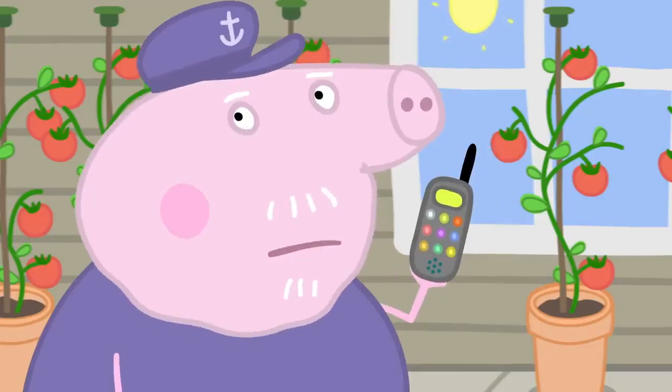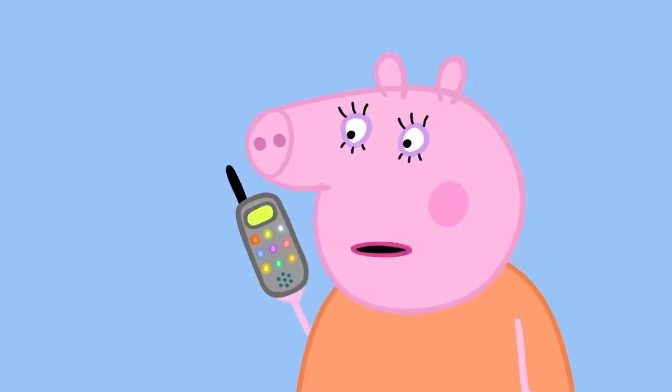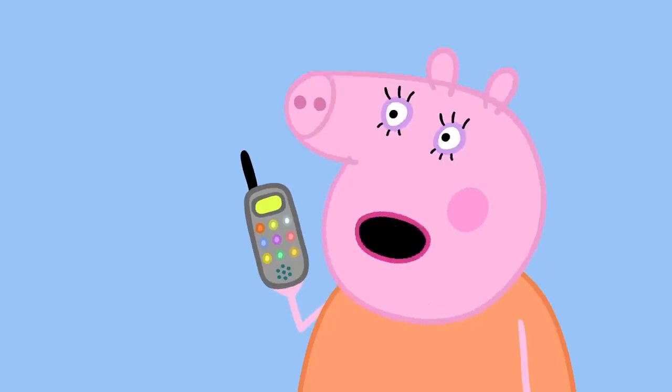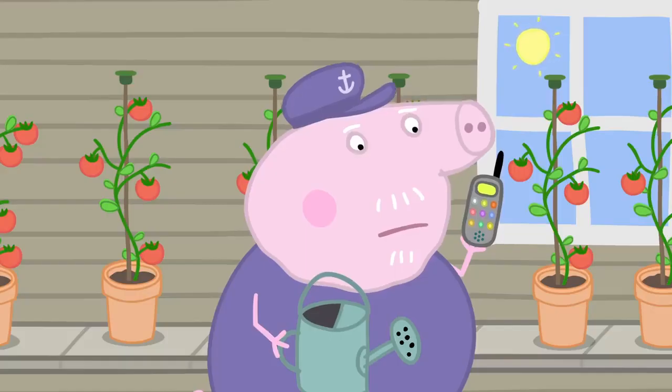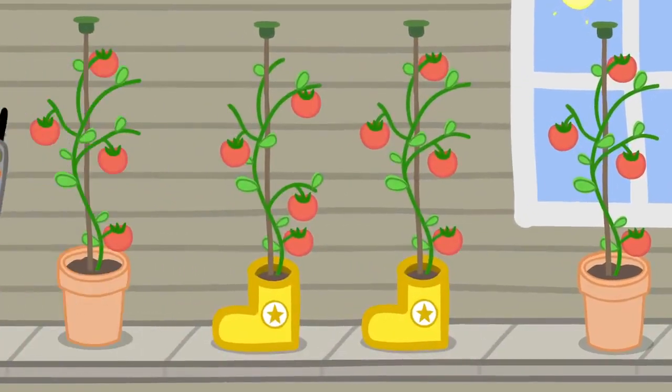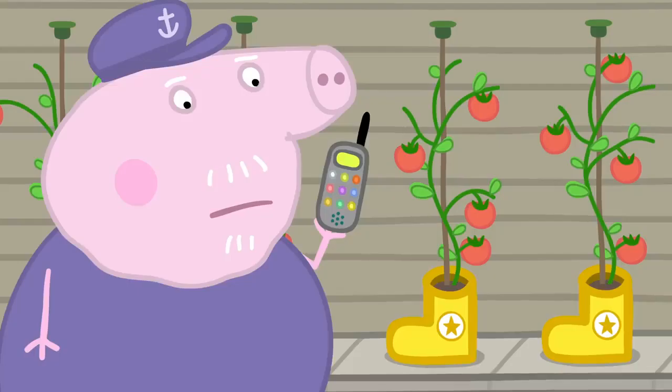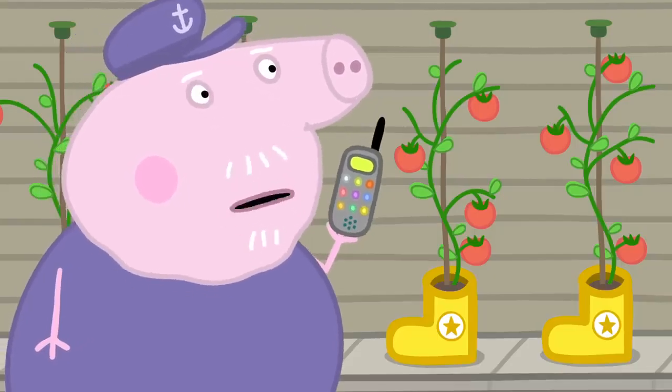Hello? Grandpa? Remember those old boots I gave you? Yes. Daddy needs them back urgently. You have been looking after them. They have been watered. Grandpa Pig is growing tomatoes in Daddy's lucky boots. We need them for the puddle jump. Today. Righto. I'll meet you there.